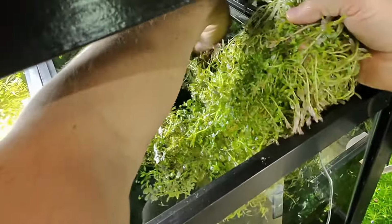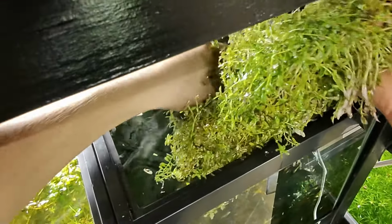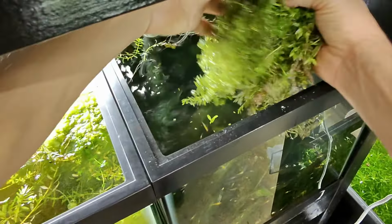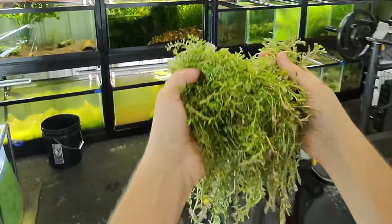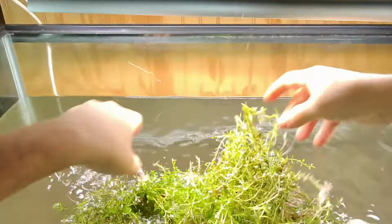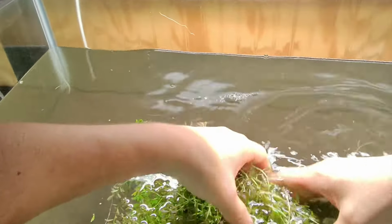But here, let's take this huge mass of Rotala. I believe it's Rotala Colorata. Oh my god. So beautiful. I hope there's no shrimp in there. Should have kind of jiggled shrimp out. But if there's some shrimp in here, not a big deal. What's more shrimp? We all love shrimp.